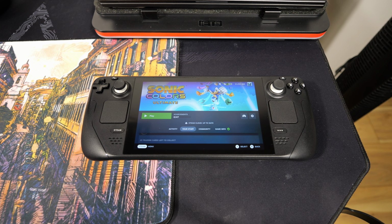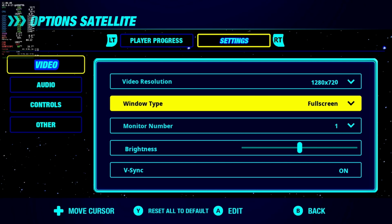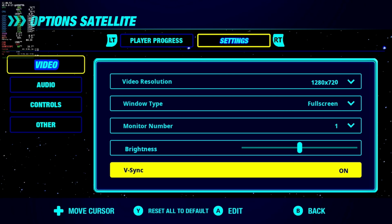Let's not waste any more time, get this guy hooked up to that capture computer, and let's go get a little gameplay. All right, real quick, let's look at these settings here. There's like four, well, only two that really matter, the resolution and the V-Sync. I'm just leaving that on because I don't want screen tearing.